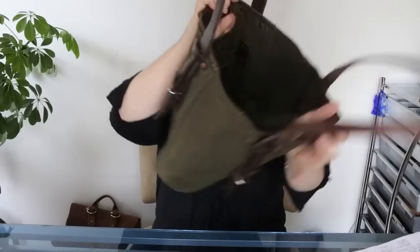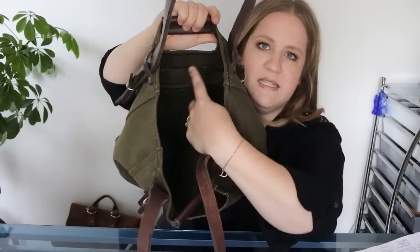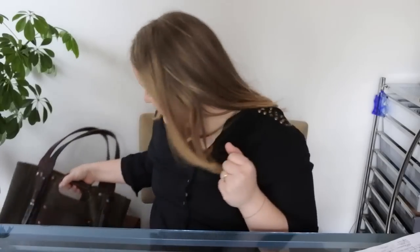But here's one exterior pocket, which is really nice. And it has one interior pocket right here. So pockets are really helpful just because I use pockets for my fast access things. In and out, cell phone, maybe my headphone cords, my external battery, snacks.